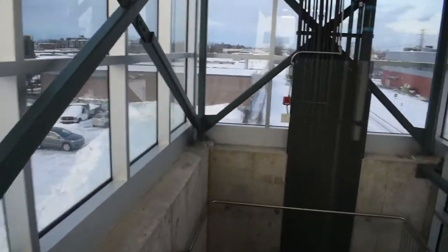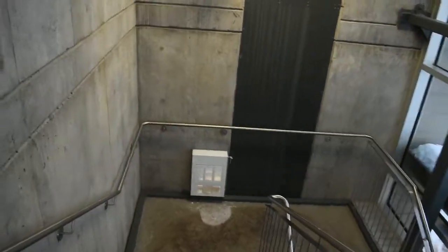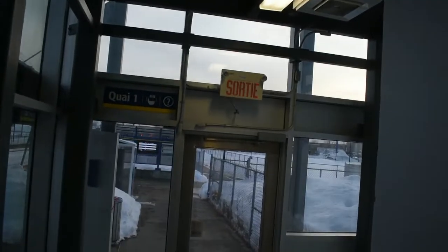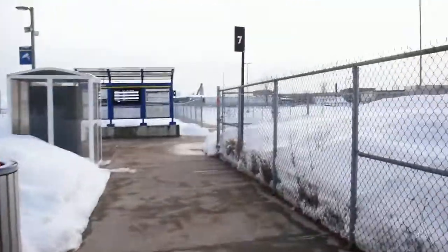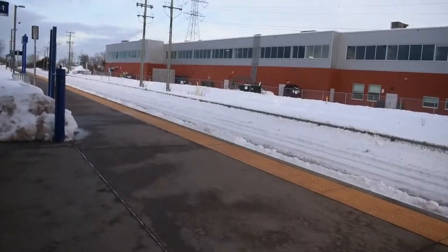Let's make our way down. I don't know what this is. One of those things, those thorns or whatever in my boots. Make our way up. Over there you have more parking. Alright, let's make our way towards the Boulevard La Cordelle.